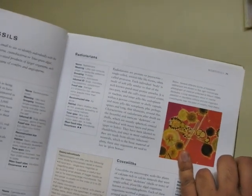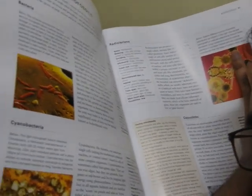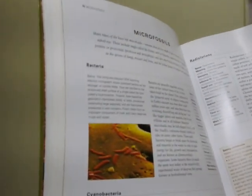This is radiolarians. This is cyanobacteria and bacteria.